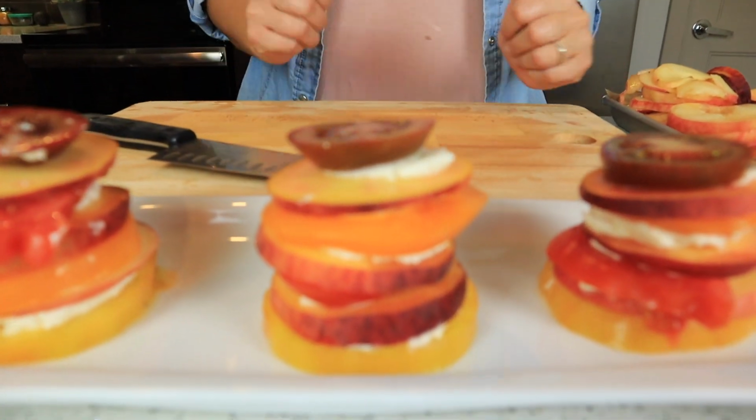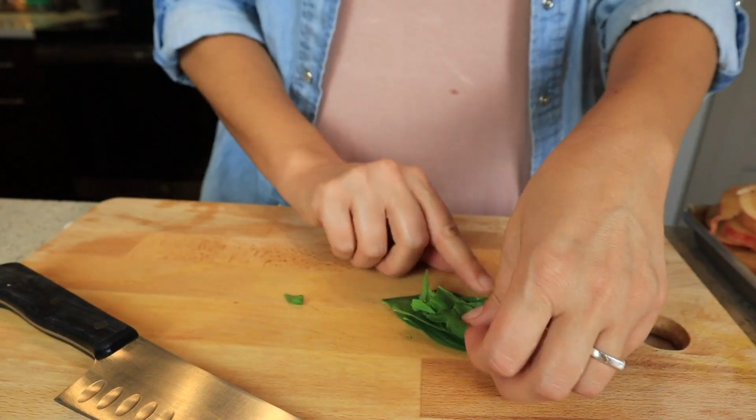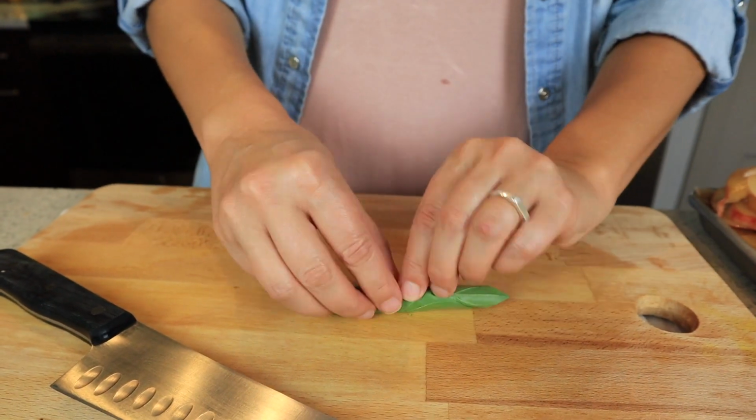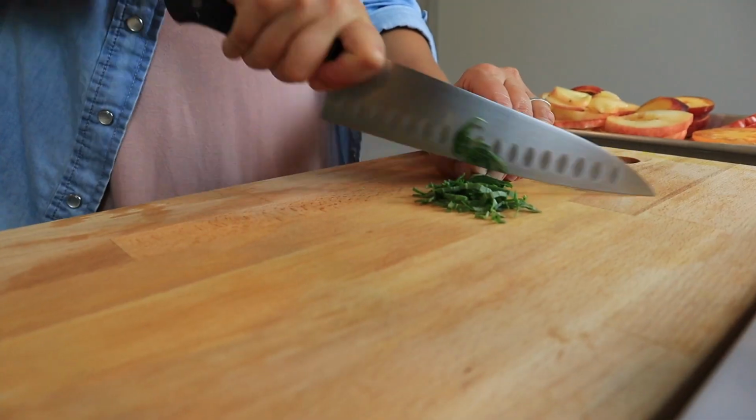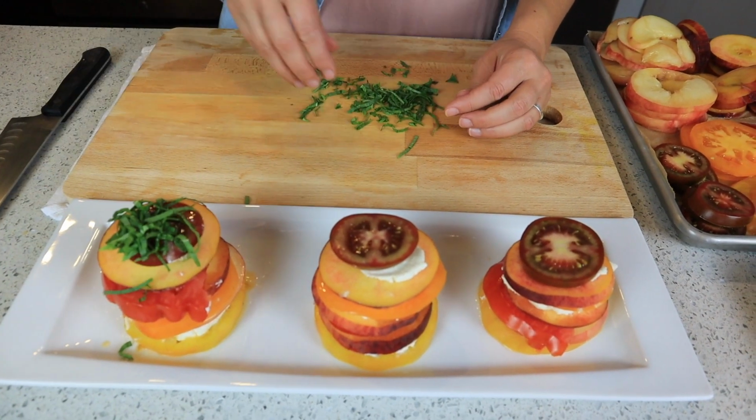I love it with basil. And then it's also really nice to serve it with arugula or some spinach. So the greens are just something to kind of bring it all together. I have some basil here, and that's what I'm gonna use for this today. Stack it up like we did before and roll it. And then we're just gonna put a little bit on top of each stack.